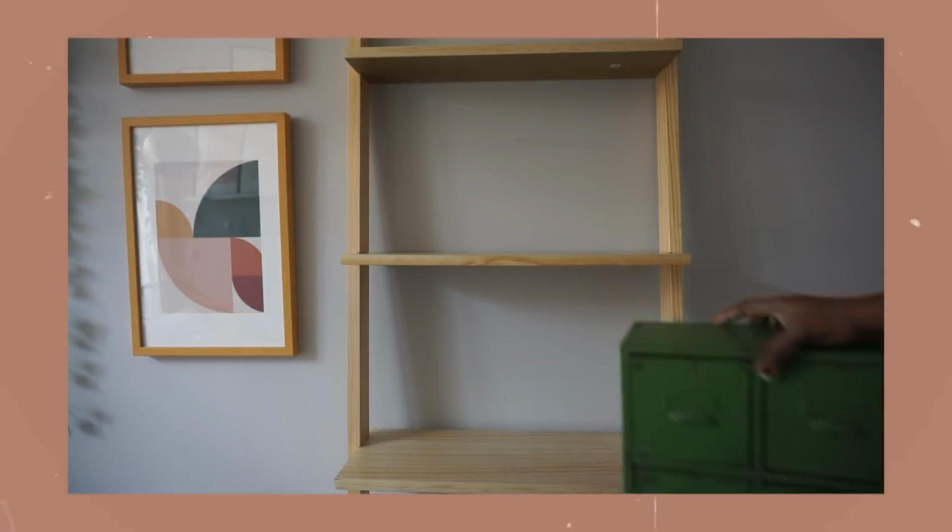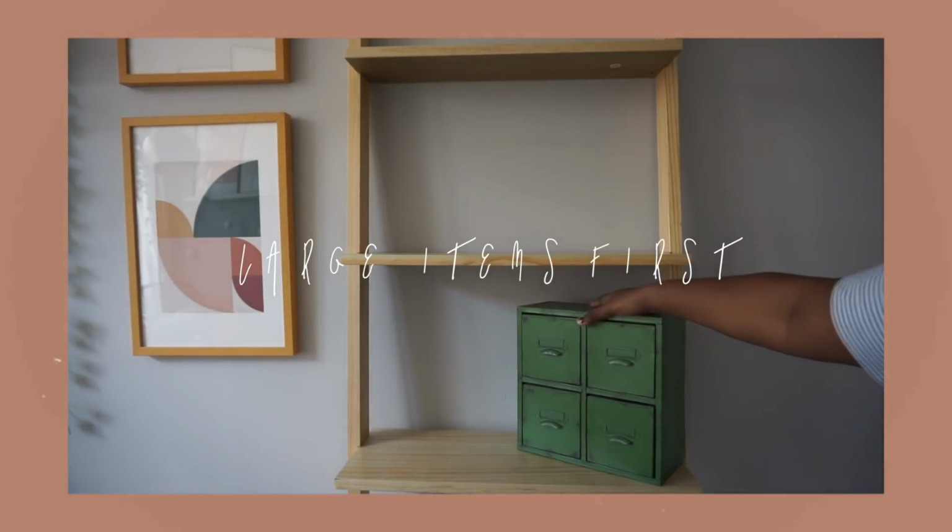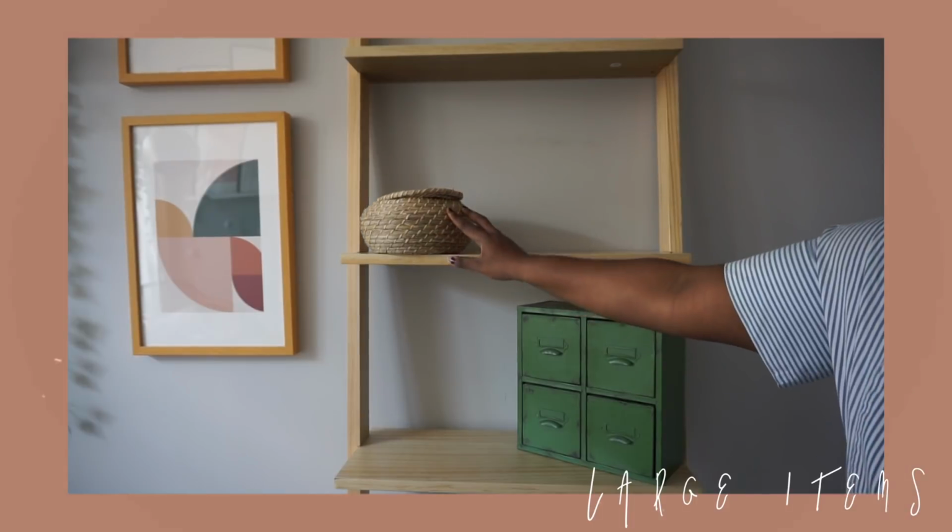For me personally, it makes it super easy to pick out the largest items first and place those because they do take up the most space, and then you can work around that. I like to set them in corners. That's just my MO, but I've seen many people style it where they put the larger items and the larger coffee table books in the middle of the shelf. It's up to you to play around with this.